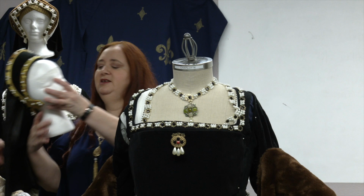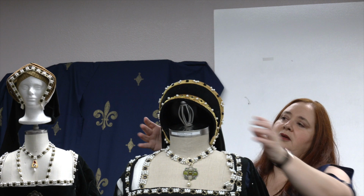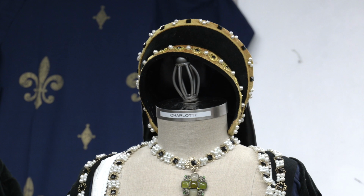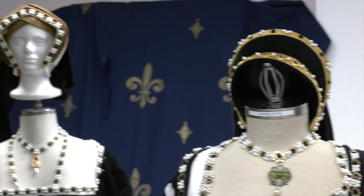So this, does it slide over? Nope, this won't. This is what is called a French hood. That is a later outfit than that one is, by about 25 years-ish. So the hat that you see on Jane over there is called a gable hood.